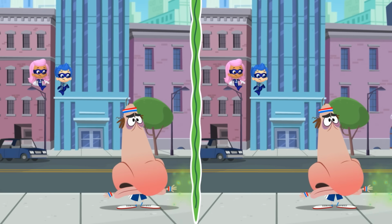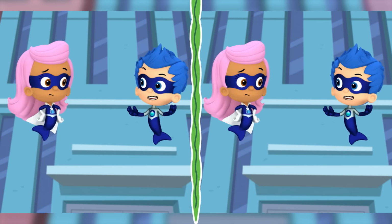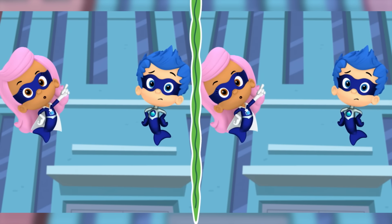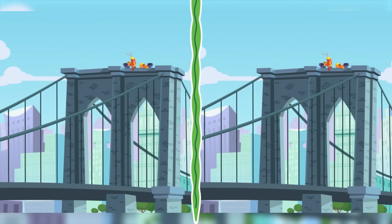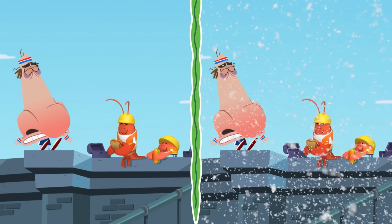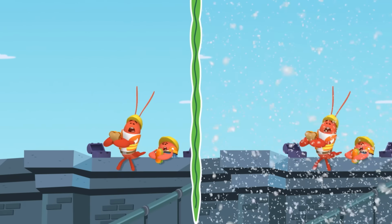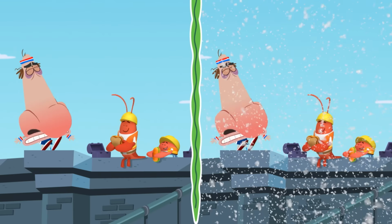Look! Achoo! The running nose! He spreads germs wherever he goes. We have to stop him before he gets everyone sick. Come on! Oh, no! What's that? Another difference. Let's look.